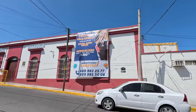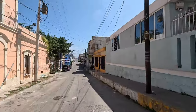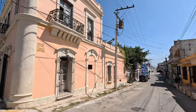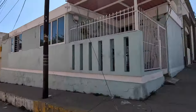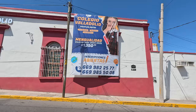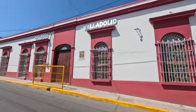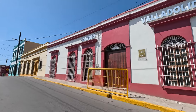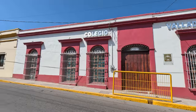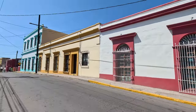As a high school accepting enrollment. I'm gonna show down the street here. A cool old building on the corner. Whoa, that is neat. Very classic. So that's 1,350 per month, mensualidad. So that is more or less $90 a month for this Colegio Valladolid. Valladolid is a city in the Yucatan.